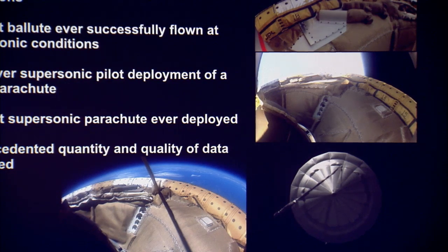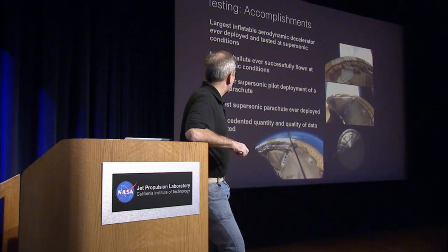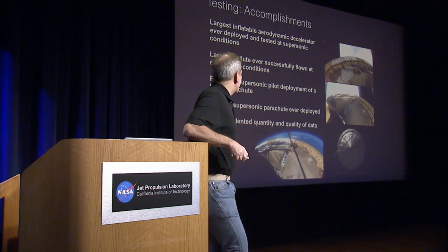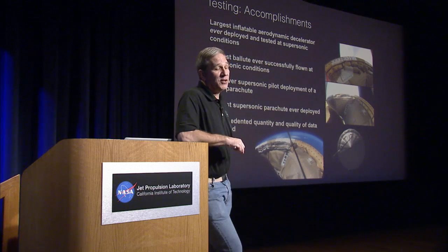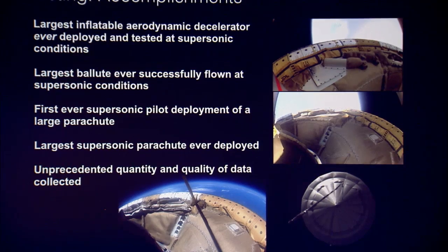So our accomplishments: we flew the largest inflatable aerodynamic decelerator ever deployed and tested it at supersonic conditions. This was actually technology advancement on its own, even though it wasn't originally a part of our project scope. We developed this Balut, which was used to pull the parachute out. That thing worked beautifully as well.